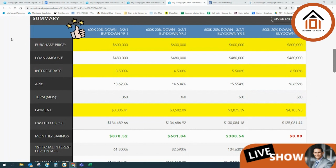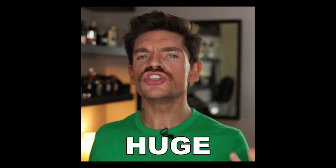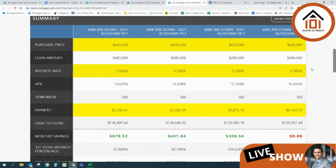Well, if you take advantage of the 3-1 buy down program, the first year, your monthly payment is going to be based on an interest rate of 3.5%. Your monthly payment is going to be $878 in this example, lower than the market rate, which is huge. There's a lot you can do with that, right? You could prepay your mortgage, you could save, pay off debt.